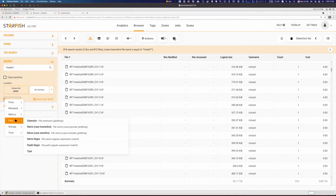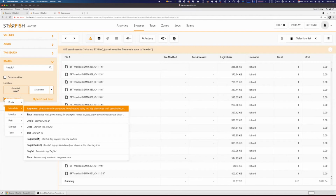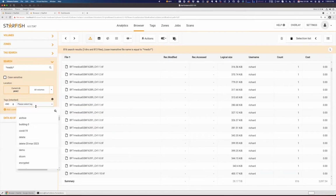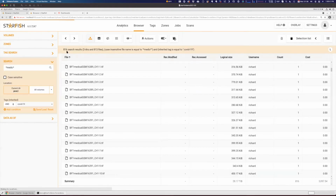Full regular expression searching, so as complicated a name expression as you want. Storage state: find me things that have been copied before or haven't been copied before. So you could tag things important, and that means copy them to 3 places, and then do a search: find me everything tagged important that hasn't been copied to 3 places and make those copies, for example. But I'll just add the tag back in here. Our favorite, COVID-19. For April Fools, we did COVID-21 just to freak people out. So notice we had 816 matches, and now we're down to 125 matches.